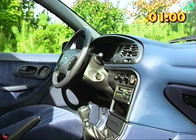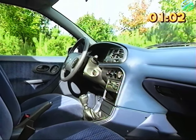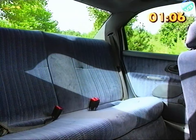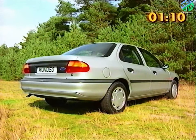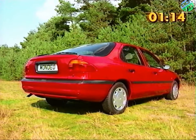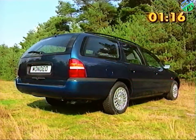Inside, an interior that offers full five-seater comfort with the highest levels of appointment. Mondeo will be available in three body styles: a smart four-door, a sporty five-door, and an elegant estate.